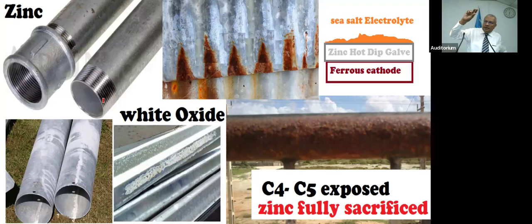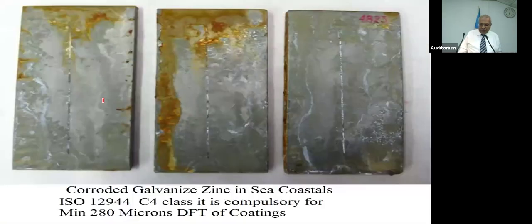So steel is there, zinc layer is there. The zinc layer will have to be protected by duplex coatings. That is a must, which we are not very well aware of. And one of the major problems is on the GI butte, when you're applying paint, it peels off. So this is like staining has started.